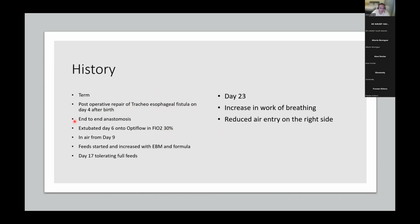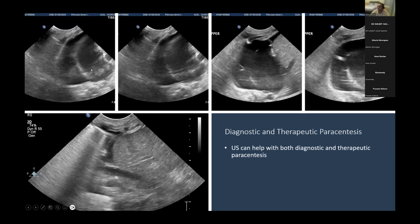So let's have a look at the lung ultrasound. I can switch the cursor off. So these are images, as you can see. They're still images. So this is the right side. What do we think?